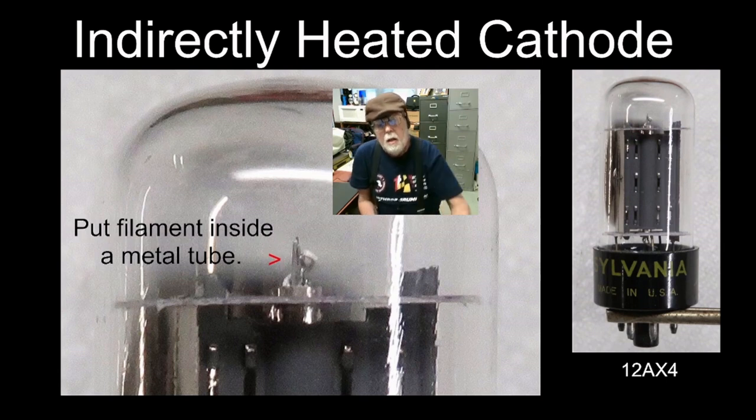And this greatly lessens the energy needed to heat up the cathode. You don't have to have anywhere near as much energy to heat up the cathode. It makes it a lot more efficient, all right? And some tubes have a directly heated filament. This one has a directly heated cathode. This is an indirectly heated cathode, okay? The filament now is called a heater rather than a filament.